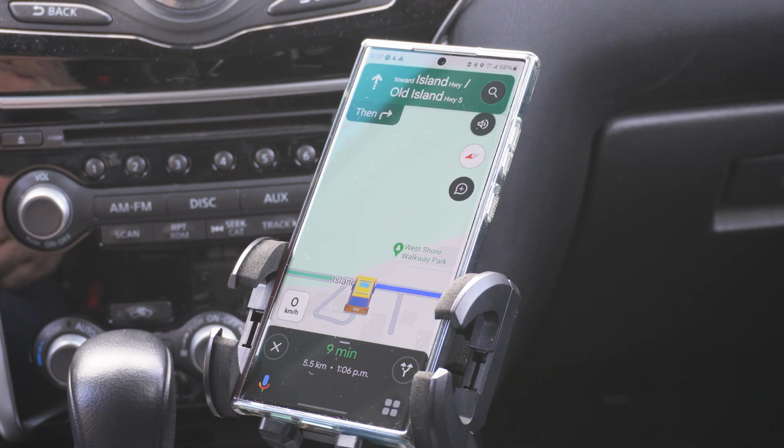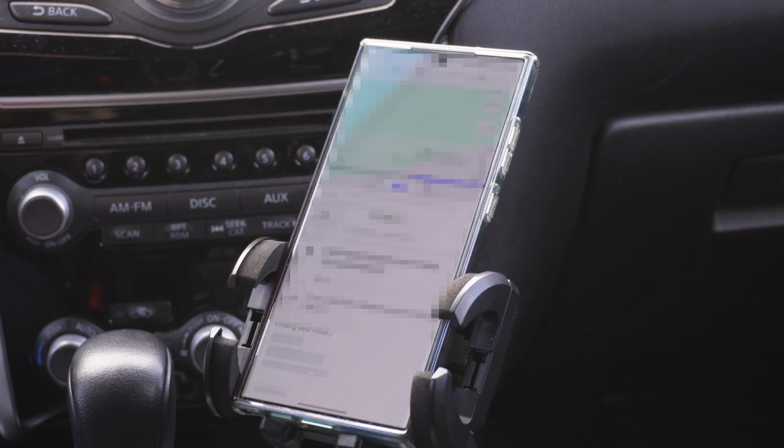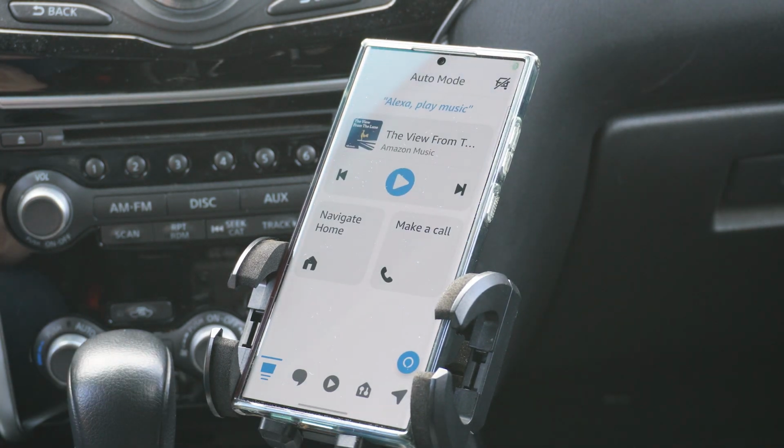For example, after launching Google Maps, only Google Maps is responsive to your voice commands. You're unable to trigger Alexa even if you have it switched on in the app. It's a little disappointing as it requires some manual input to get back to the Alexa app, but makes sense from a design and engineering point of view.